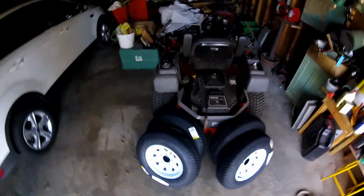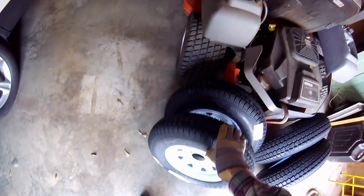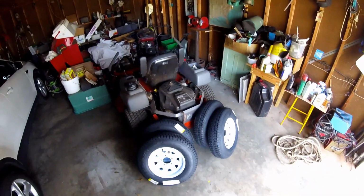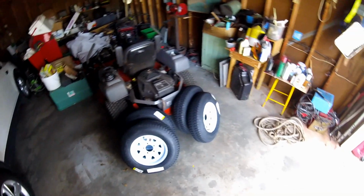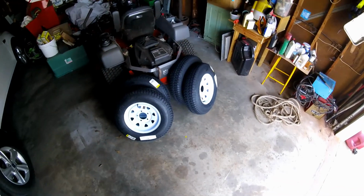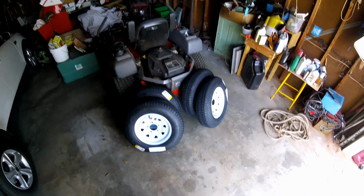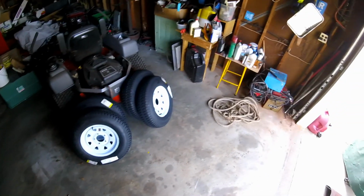Here's one you don't know about yet. Here sits 4 brand new trailer tires. Well, my son wants to put my boat back in the water this summer, and we're going to tinker with that. It might take us a while to get it because there's a lot of stuff got to be done to it.